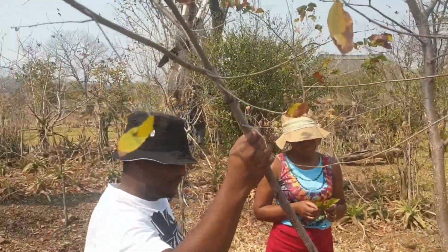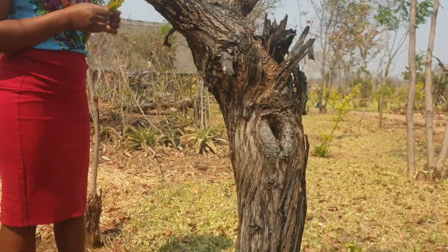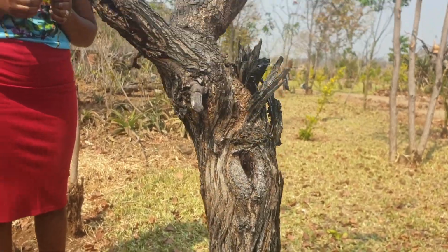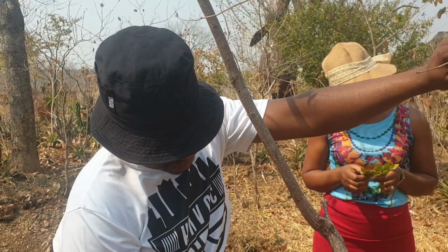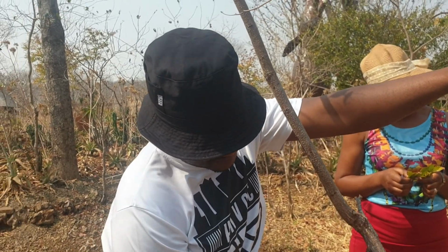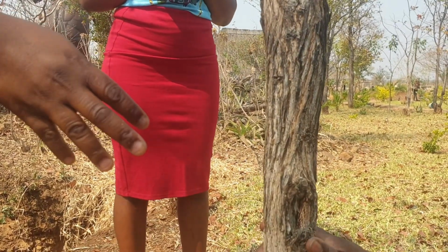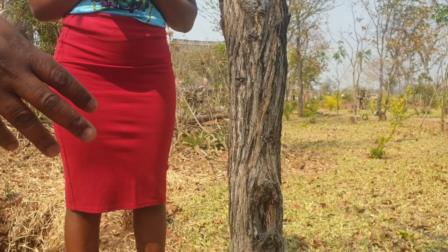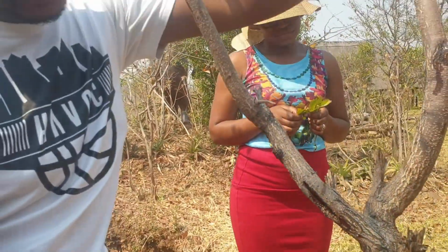Any interesting thing about this trunk? Is there any difference looking at that one and this one? Because the leaves are quite similar. You notice that the features are a little bit different. This one is good. The features are not that deep, unlike that one, the Mupani tree. They are a little bit smooth, not very deep. And it's also indigenous to Zimbabwe, so it's a very local tree.